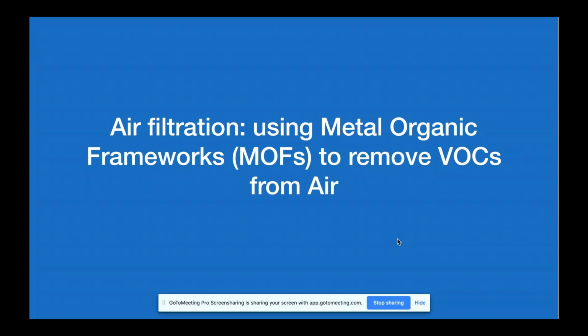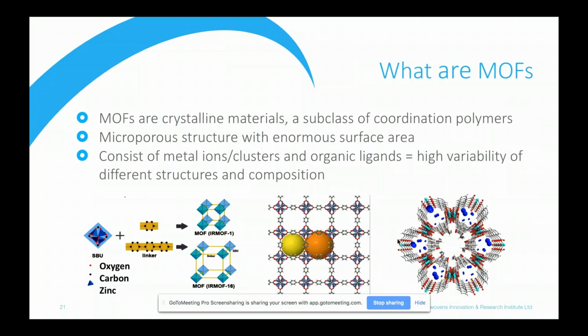So metal organic frameworks are crystalline materials. They're a subclass of coordination polymers. And they have a highly micro and nanoporous structure with enormous internal surface area. Essentially, they consist of metal ions and organic ligands. And because of the way they're constructed, you can get a huge variability of different structures and compositions.